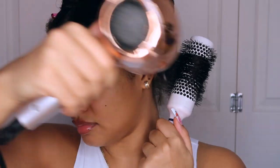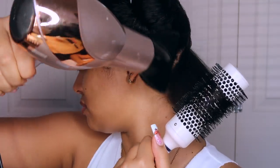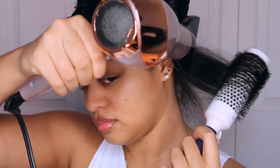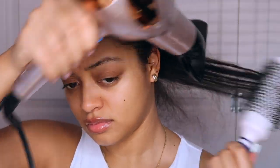Yo, did y'all see that? It straightened the root so quickly. It was the brush. The brush was really doing it. Wait, let me do it underneath now. So I'm gonna wrap my hair around. Period. Okay, so my little kitchen back here is a little frizzy, but it's really straight.